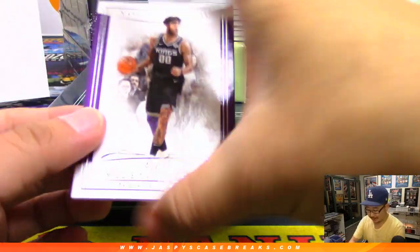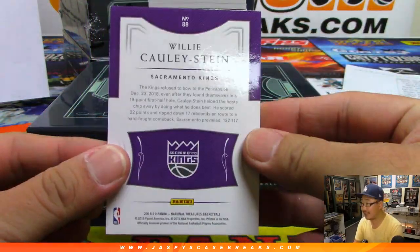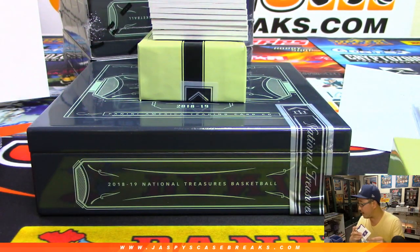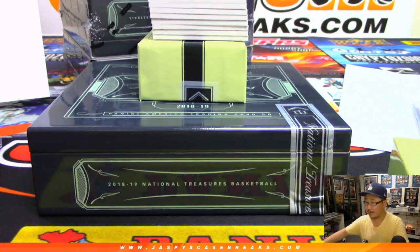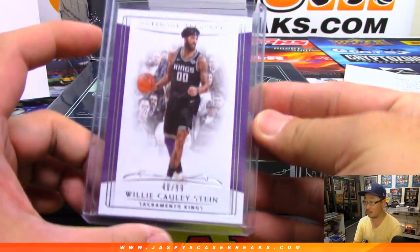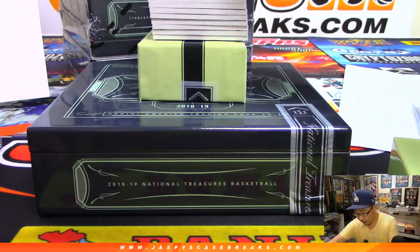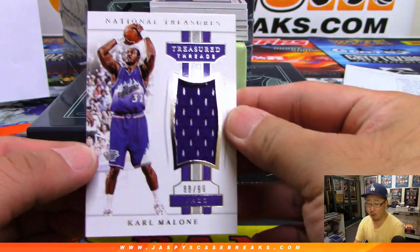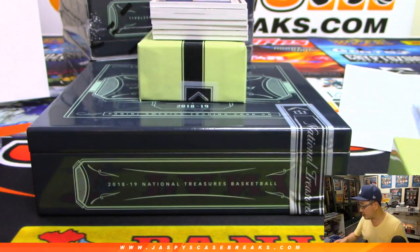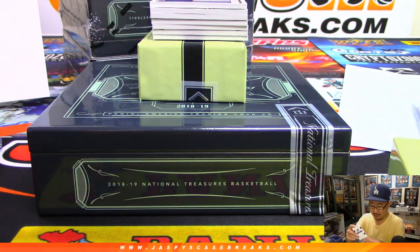Willie Collie Stein, 40 out of 99. That goes to zero on the Kings Clips random number block. That goes to Thomas F. That pile over here. Karl Malone, also a random number block. 88 out of 99. That goes to that page as well. Rory with number 8. You get the mailman.